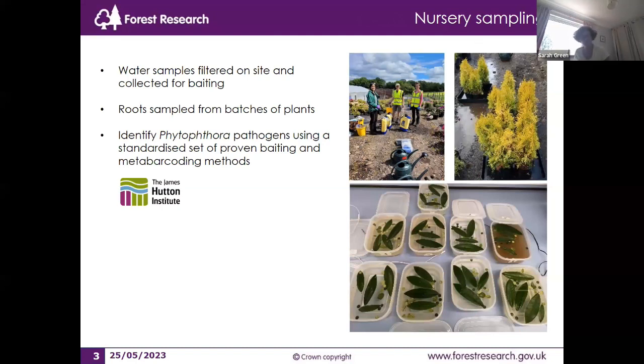So water samples, as Aliya said, were collected and root samples were collected as well for analysis. And then 2 different methods of analysis. There was baiting that Aliya described in the photograph below, but also we used an eDNA metabarcoding method. The results of that came after Aliya had left the project. It takes quite a while to build up enough samples to actually run a plate. So I can present some of those results today. And a lot of those methods were developed at the James Hutton Institute. So next slide, please.